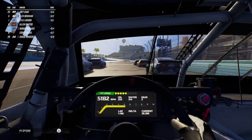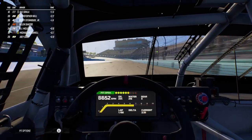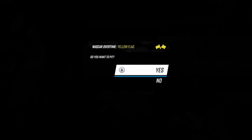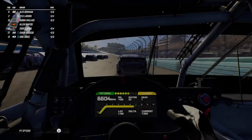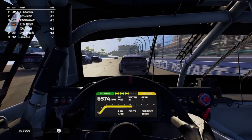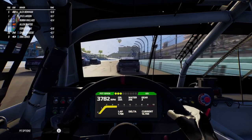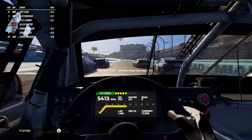Middle of three. All right, top five. Here we go. Stay left. Clear all around. All right, yellow flag. Pace car is off. Pace car's coming out of the pit. Good progress so far. Let's keep moving forward.